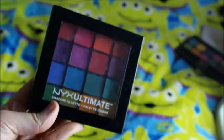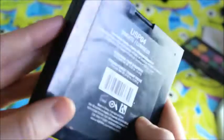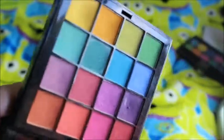The NYX Ultimate Brights palette, which I was talking about a minute ago, but the MUA version of it. And this one I think cost £16, and it is amazing. I use this every single day, especially these colours. I've only had it for a month and I've nearly hit pan on these full colours here. I'm keeping this one. I treat them so well.